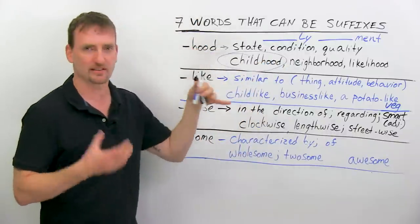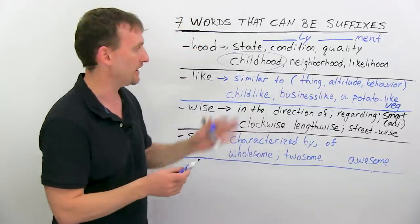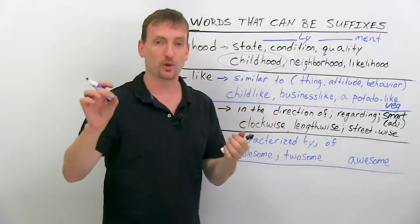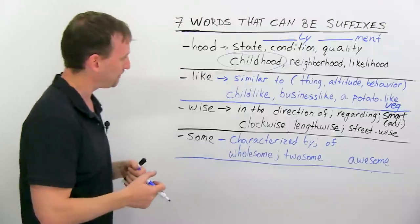These suffixes give you a lot of range in terms of vocabulary. Learn how to use them properly. Lots of words like this. If you Google words that end in -hood, you'll see a whole bunch of them, okay?